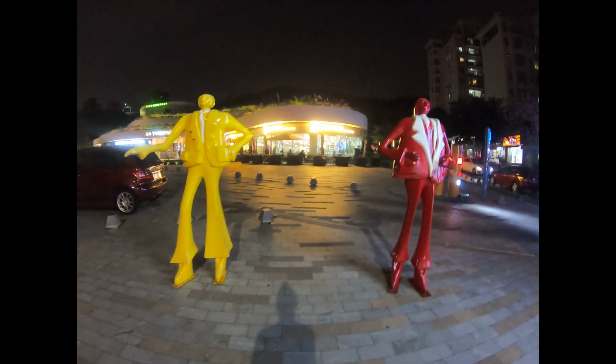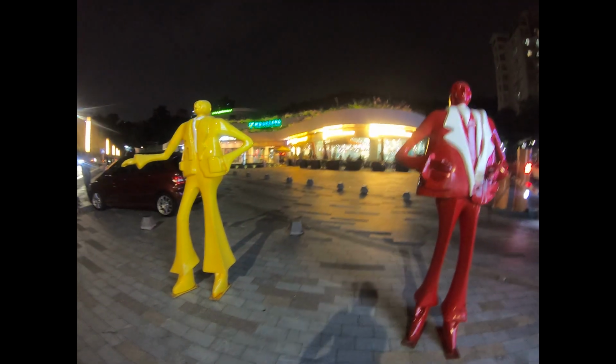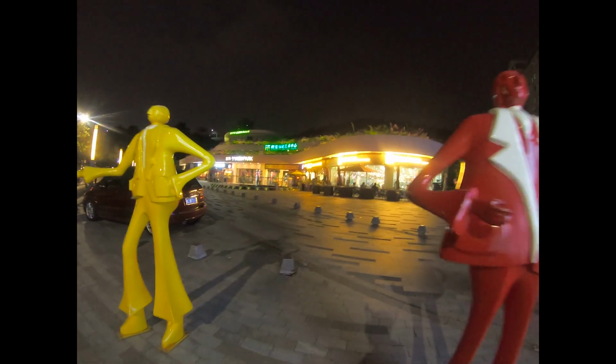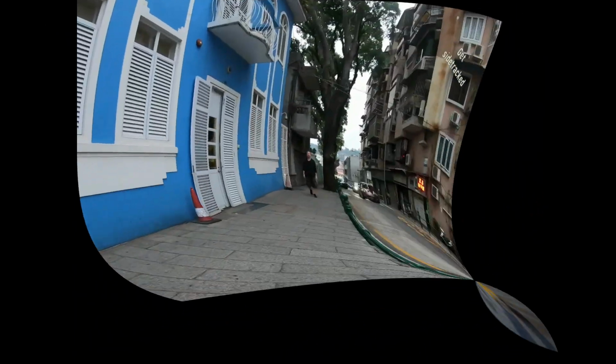Okay, so this is kind of a cool little spot. I haven't seen this before. It feels kind of suburban. There's a big sign right there, but then over here you have some Yoho Park. So you got this.